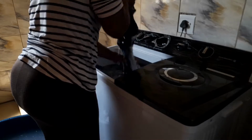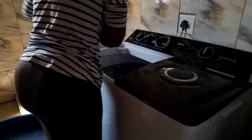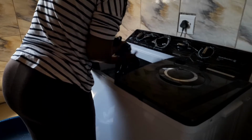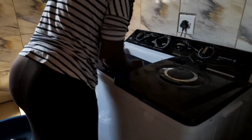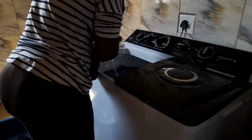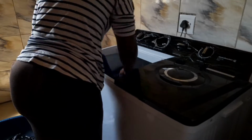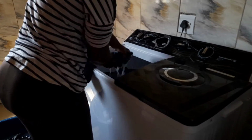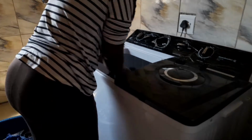Meanwhile, while I am taking out the second load, you see I have turned the knob there. It's a draining knob. I'm already draining out the water from the washing tub so that my life can be easy. When I'm done taking out this one, the water is already half drained and I can finish quickly and clean the machine also.